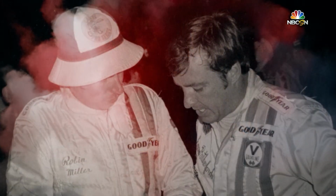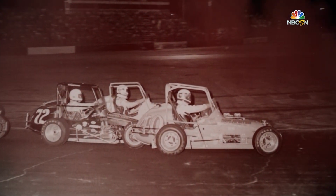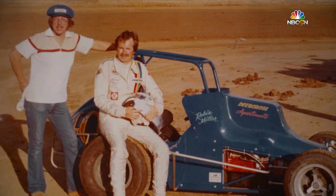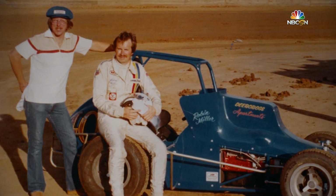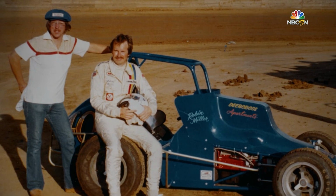Back in the day, he drove midgets in the 70s and 80s, and maybe he was most known for being really stylish, but he's enjoying the moment and the festivities here this weekend, and he's caught up with one of those superstars, Christopher Bell. One of the most versatile race drivers in North America is Christopher Bell. He's won at everything: midgets, sprints, stock cars, trucks, you name it, he's done it. But he's back in one of his favorite places, a dirt track, driving a midget.